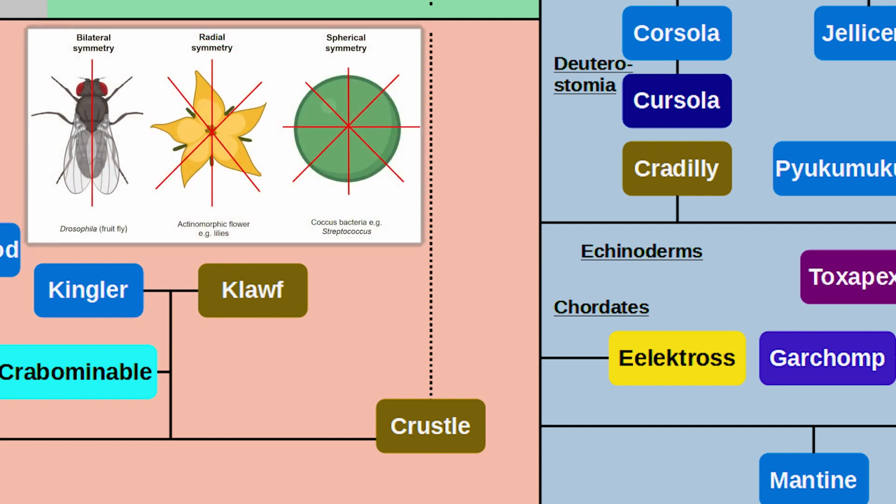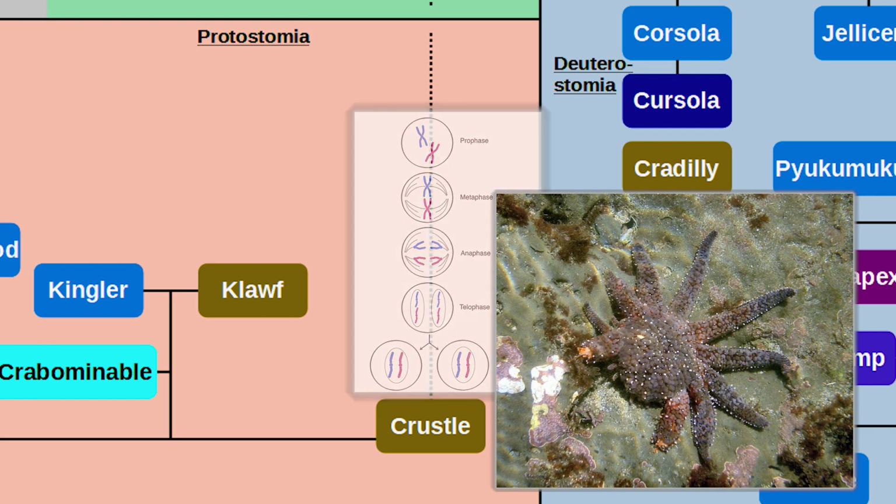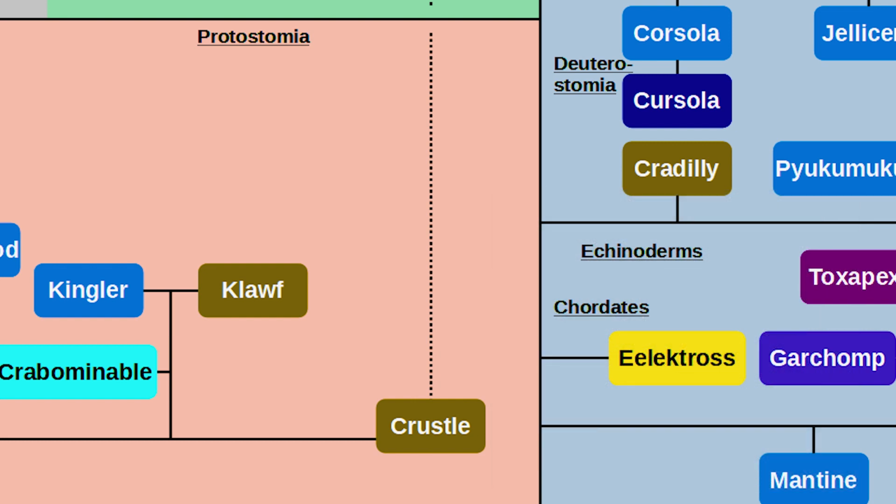They have very high levels of symmetry, they can reproduce asexually, and can regenerate their limbs. As well as this, most of them have spiky or rough skin, which is where their name comes from. Echina, as in the animal echidna for spikes, and derm, as in a dermatologist, meaning skin.